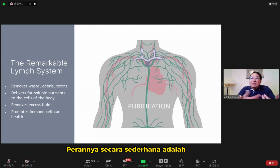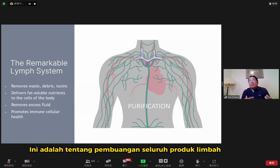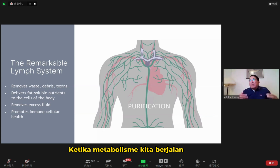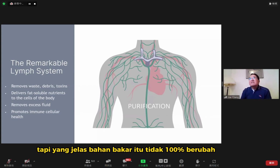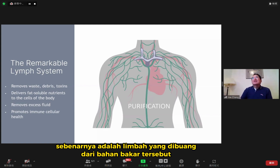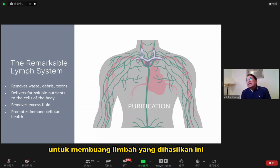And what is the role? The role is, simply put, about purifying the body. It's about removing all the waste products produced by all the different tissues in the body, because when we metabolize or are active, waste products are produced. Very simply put, it's similar to a car. We put gas into the car, but the gas is not 100% converted to mechanical energy to drive the wheels. It's only about 90% efficient. The 10% results in some waste product, the exhaust, and that's why you have a tailpipe at the back of your car to get rid of those waste products produced when you're driving.